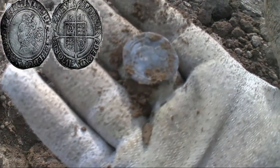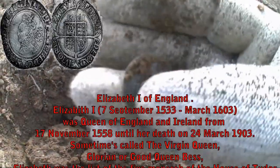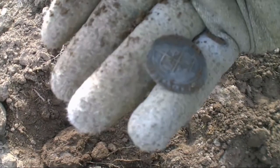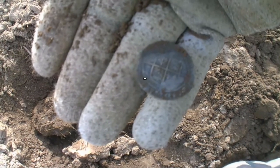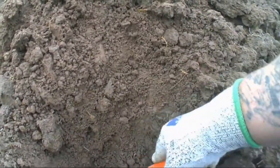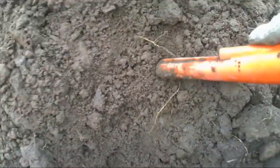Oh wow, by the looks of it, that's Elizabeth, I'm not too sure, but yeah, wow, this field has given me three hammereds up to now. Oh my god, well, look at that, guys, hammered in the hole. Right, guys, I'll catch you on the next hole. Bye, guys. There you go. There you go, guys.